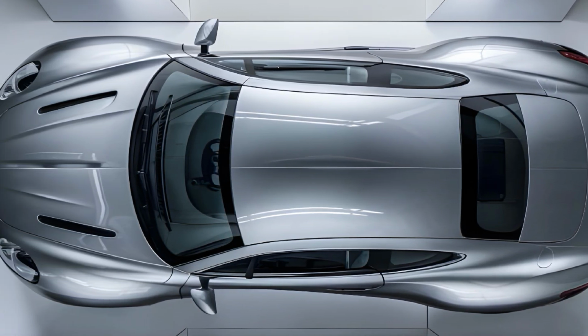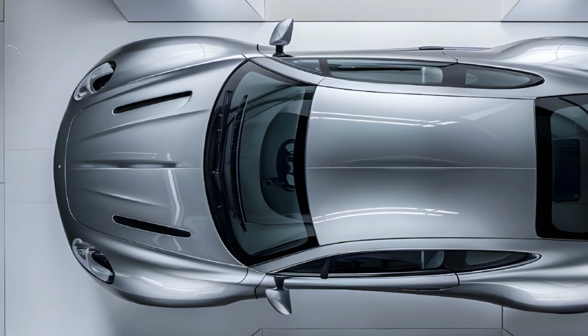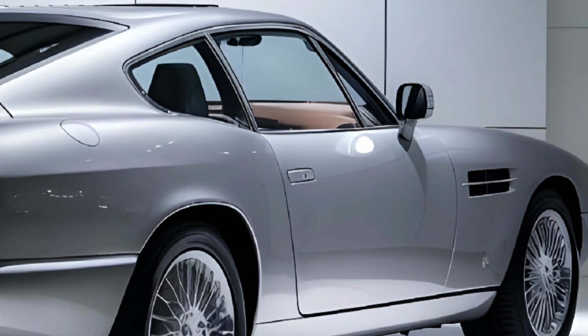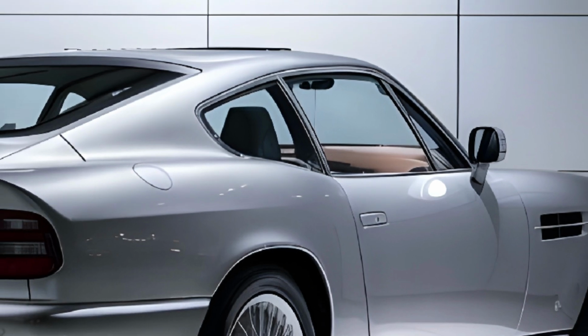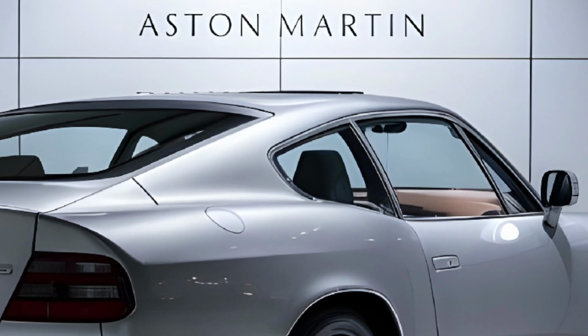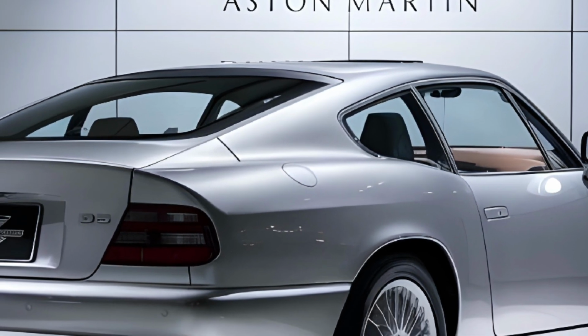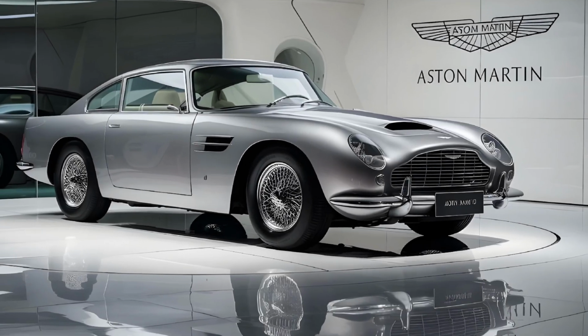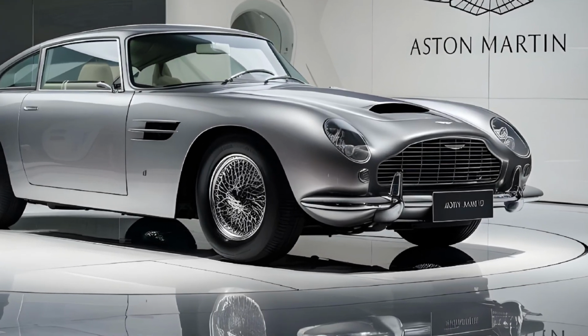What makes the DB5 truly unique, though, is its cultural significance. Sure, it's a beautiful car with impressive performance, but it's also a pop culture icon. Thanks to its role in the James Bond films, the DB5 has become a symbol of style, sophistication, and class. Owning one isn't just about having a classic car, it's about owning a piece of cinematic history.